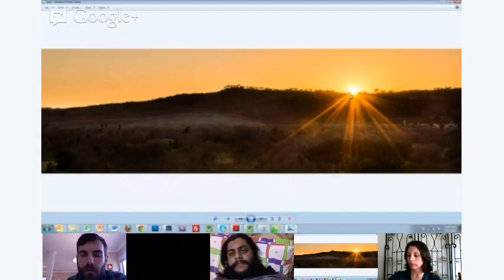If the sun's not directly just out in the sky, it's very easy to get these kinds of effects. So if there's a situation where it's going behind the mountain or going behind something, you can get a much better starburst effect. Other than that, the photo itself is not that interesting.